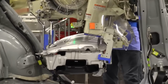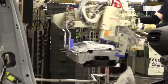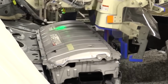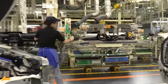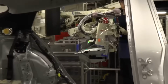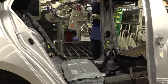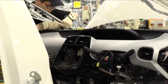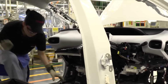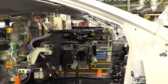We now move on to the production of the Toyota Prius. As of September 2024, the Prius ranked as the world's top-selling hybrid car, with 5 million units sold. This is the Japanese factory Tsutsumi, owned by Toyota. This is how the plug-in battery pack is installed inside the Toyota Prius. Now this worker will use the manipulator arm to install the entire front dashboard.